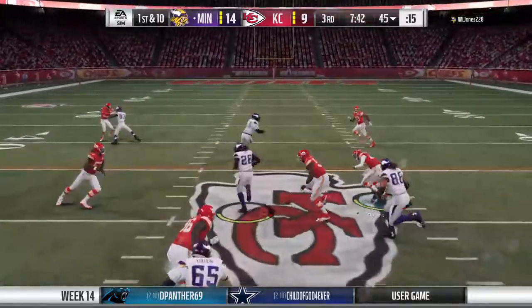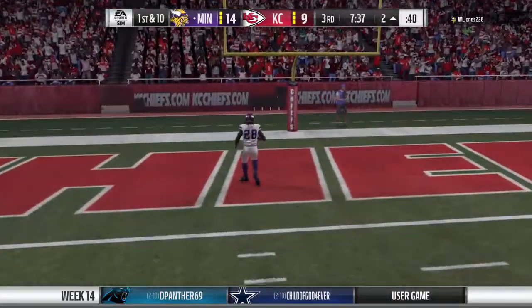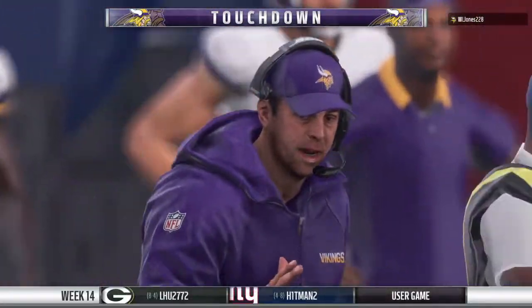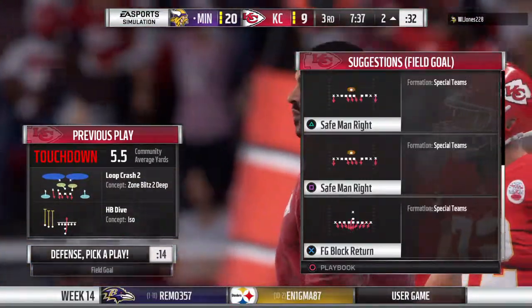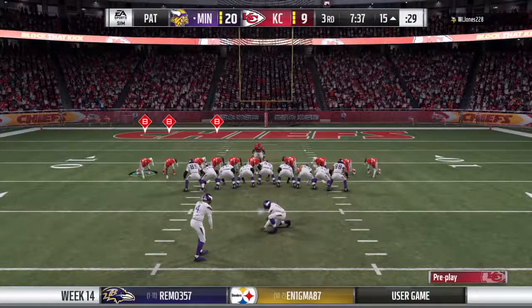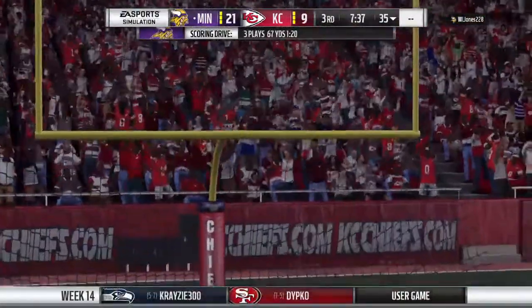From the pistol, they run it with Cook. And an alley to run. He's at the 30. 10. Touchdown, Vikings. A big play there with touchdown number 27. That ties Priest-Holmes for the third most in a single year. And the Vikings are going to add on to their lead. And this one gives his guys a 12-point lead.